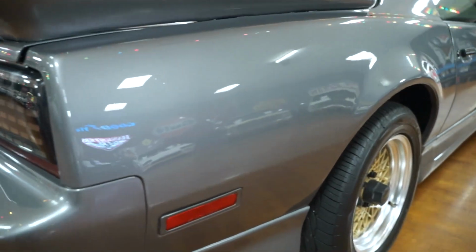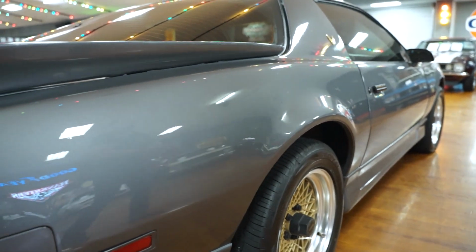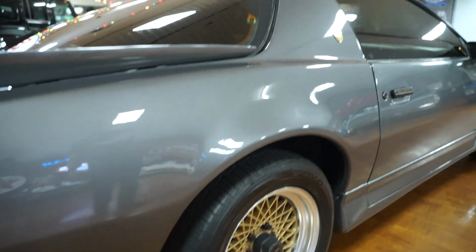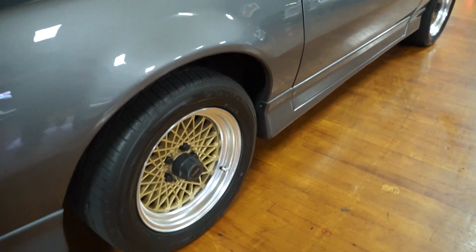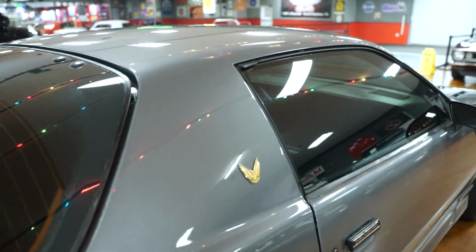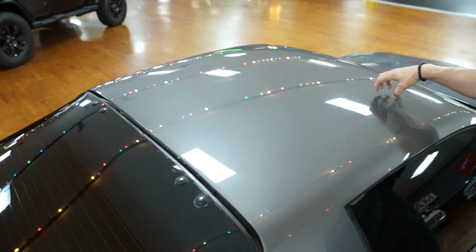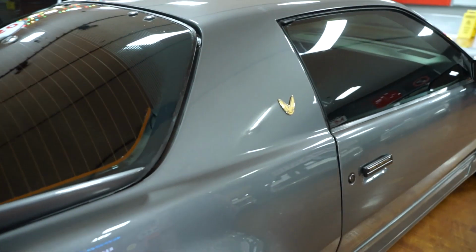Body lines on the passenger side, real nice and straight as well. This is all factory sheet metal, no body work. The rear quarter on the passenger side's in real nice shape. I do have a little Firebird right there on the drop down from the roof. Paint on the roof looks to be in good shape. Again, no areas of fade, peel, cracking.